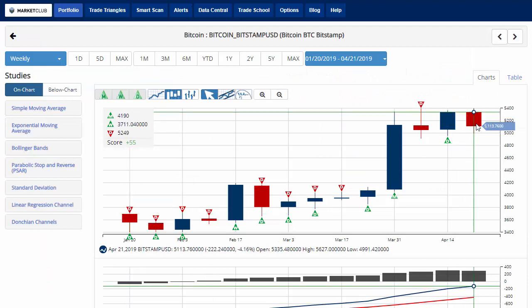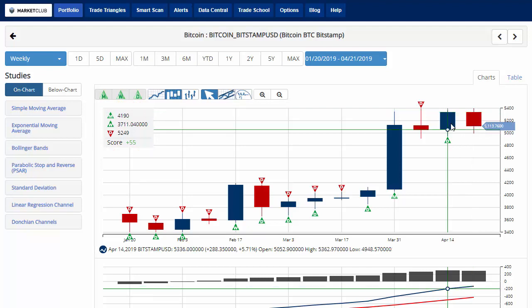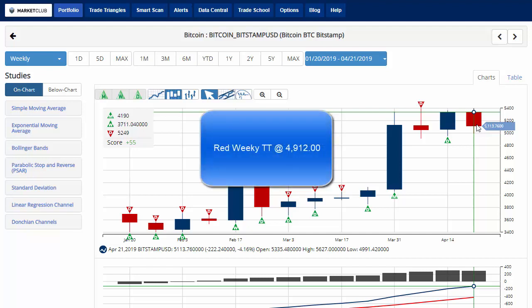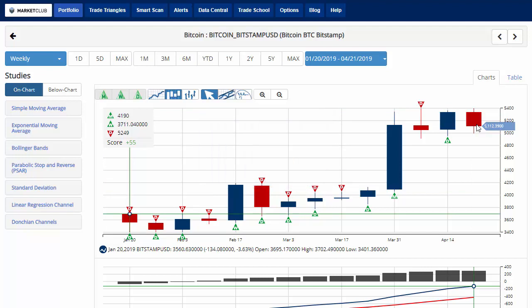And we'll wrap it up by taking a look at Bitcoin, which has failed to break above the 5,600 level as a level of resistance right there. Currently, chart analysis score plus 55, trading at 5,113.76, down about 4% on the week, after posting a little over 5% gain last week. However, by not being able to break above that level, it has brought in a new weekly trade triangle level to watch, which will be 4,912. A move below that level would issue a red weekly trade triangle, indicating a move back to a sidelines position for Bitcoin.